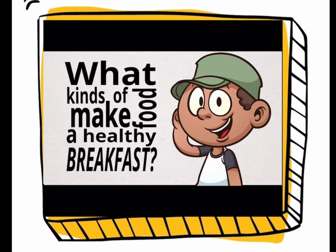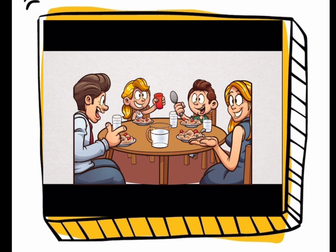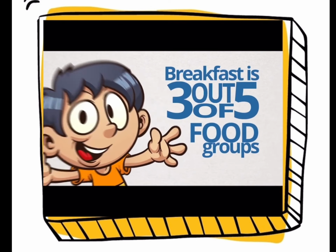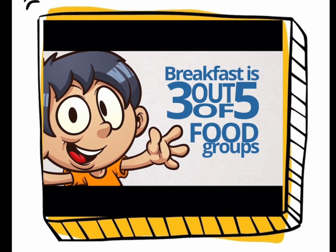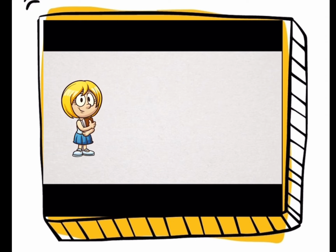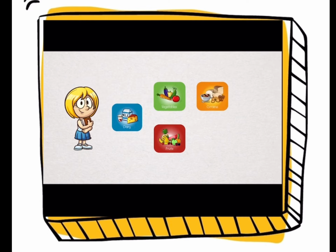What kinds of foods make a healthy breakfast? Want energy and nutrients at the start of your day? Eat foods from the food groups. You can choose foods to build a healthy breakfast at home or at schools that offer a breakfast program. To eat a balanced breakfast, choose a breakfast with 3 or more food groups. Here is an easy way to build a balanced breakfast. Eat foods from 3 or more different food groups: dairy, vegetables, fruits, grains, or protein group.